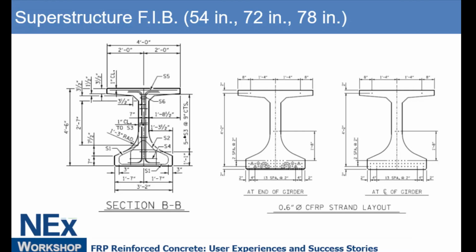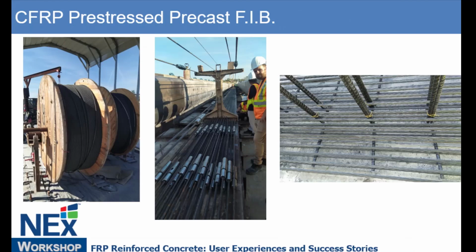All of the transverse reinforcement is glass fiber. All the pre-stressing is carbon fiber strand. Coastal Precast is doing this project, the girders as well. This is either in their Wilmington plant in North Carolina or up in Virginia at another plant they have there. You see the large spools of the carbon fiber strand being delivered. Yeah, it's exposed to a bit of sun. There is a roof over the top to provide some protection.